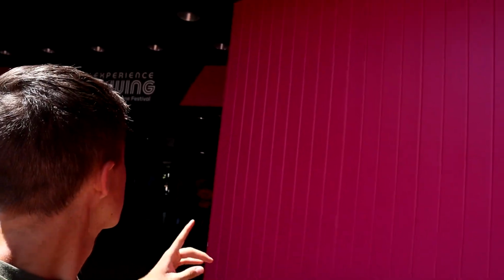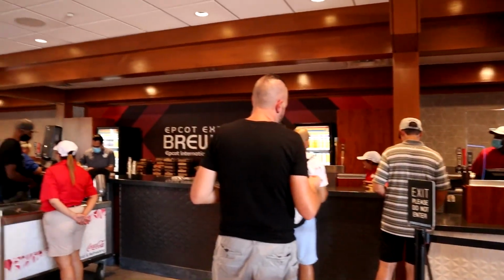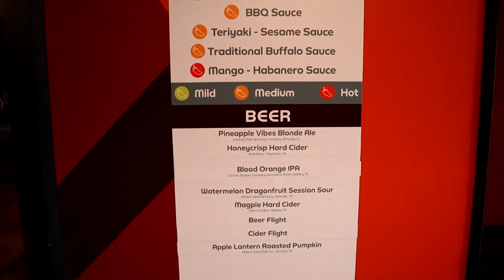So as you exit World Showcase on the Mexico side, there's something called the Epcot Experience Brewing, and we have no idea what it is, so we're gonna go check it out. All right, so it turns out that's just a place that sells wings and beer, and they call it an experience. They have different flavors of wings, but I wouldn't really classify that as an experience. Trevor, what do you think? No, I would classify that as something that you walk through when you're trying to get over to Test Track.